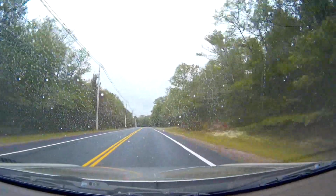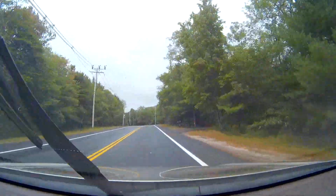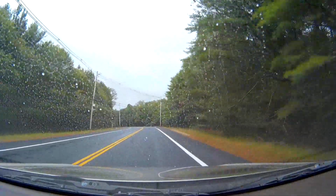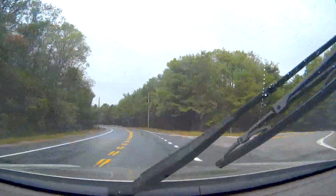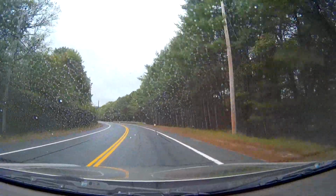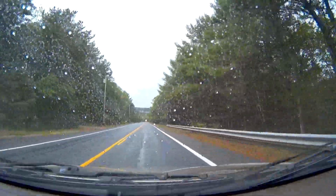Anyhow, this doesn't look too bad. The sun's trying to poke through. It's like off and on rain from the tropical storm that's well off to our south. It's supposed to get a little more rain from it tonight. We'll see how that goes.